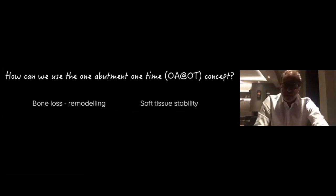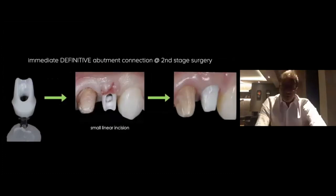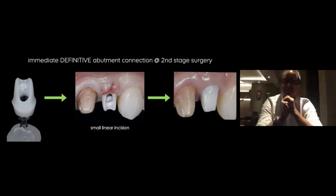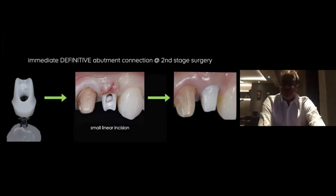Trying to protect the bone loss, the bone remodeling, and the soft tissue stability. So the first thing that we did many years ago is we prepared the abutment one time, so the final abutment, and we did a small linear incision at stage two. Practically we covered our implants, we did GBR, connective tissue graft, and covered our implants, and then at stage two, we connected the one-time, usually zirconia-made abutment.